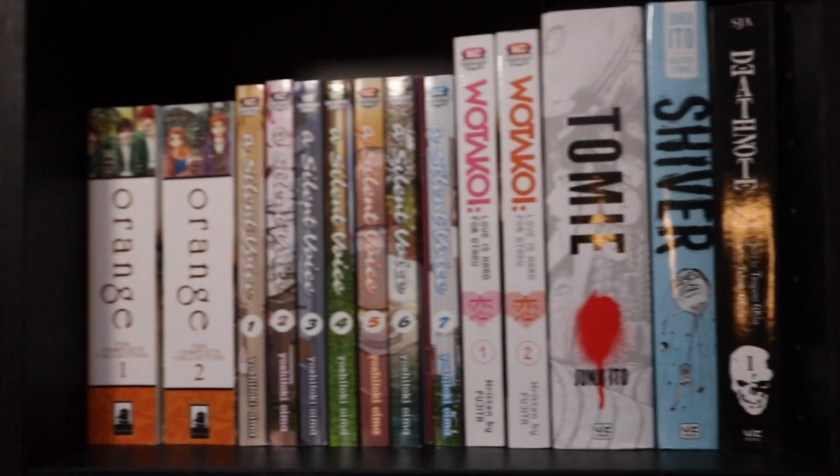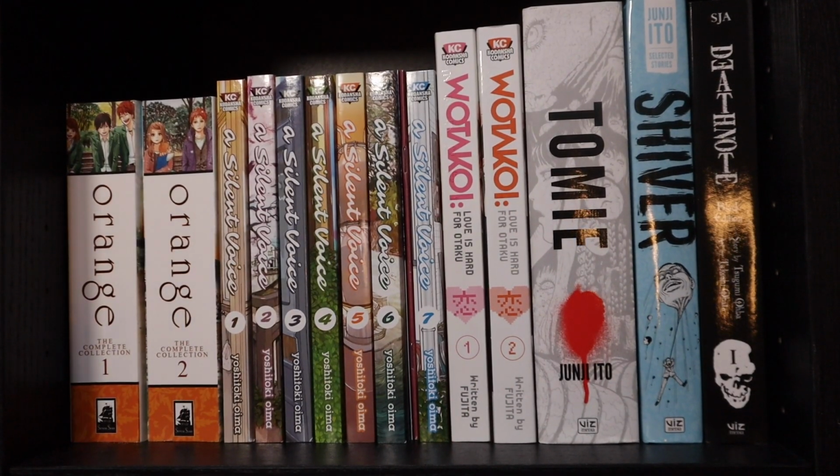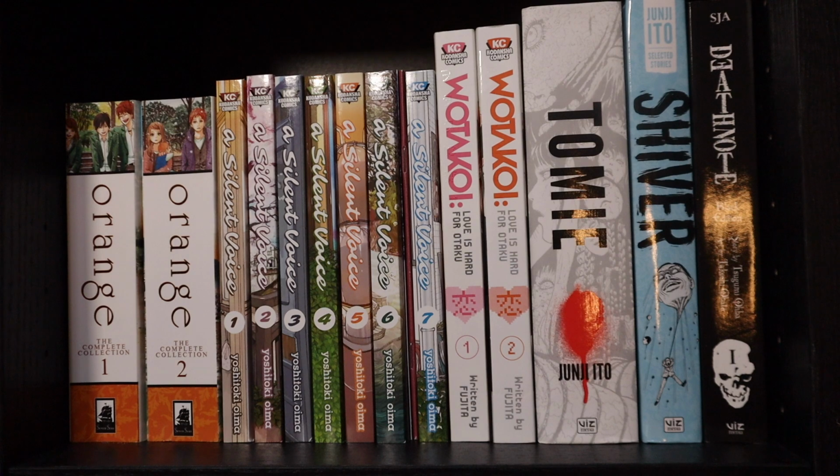And then coming over, we have Orange, which is my all-time favorite manga. Highly recommend. Oh my god, it's so good. I bawled my eyes out. Love it. And then A Silent Voice, which I got for Christmas. It's been 6 months and I have not read them. I swear I'm gonna read them soon.